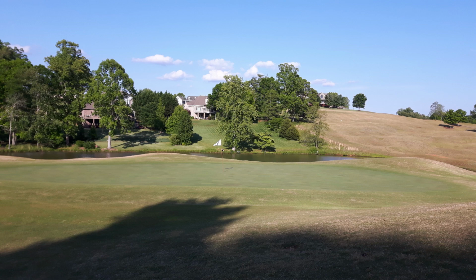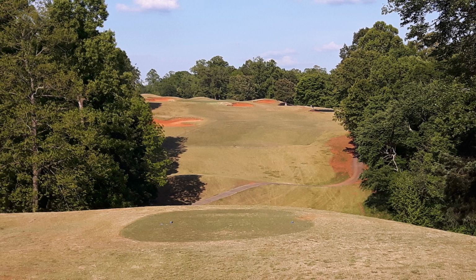It's certainly playable. The fairways are in, I would say, decent condition, considering they're not soaked twice a day and Bermuda grass and all that kind of stuff. That's not what this course is. It's adequately grassed. It's certainly playable.